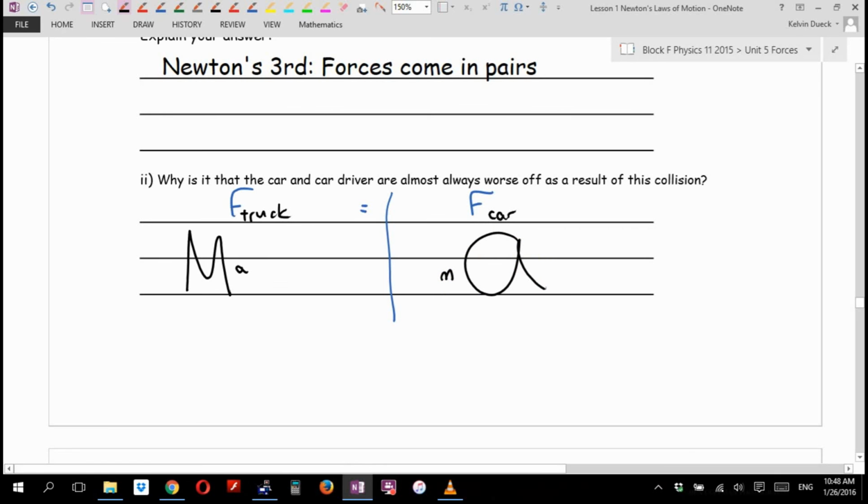And in fact, we like to say in physics, it's not the force that does the damage. It's the acceleration that does the damage. Okay?